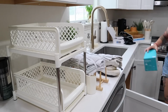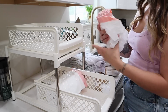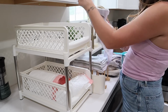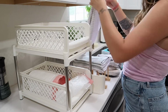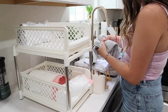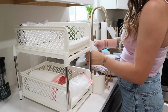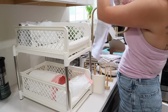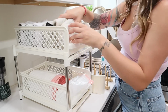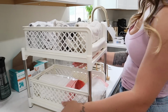One of my favorite organizational finds was this 2-tier organizer from Temu. It is the perfect size. Most of them in this style that I was finding were more narrow, so I was really excited to find a larger one that has the sides that keep everything contained. It's 2-tiered, so it takes advantage of the vertical space, but it's wider. So I was able to fit all of my trash bags in the bottom, and then on the top I'm putting all of our dish rags and oven mitts, drying mats, things like that, and it just worked out perfectly.